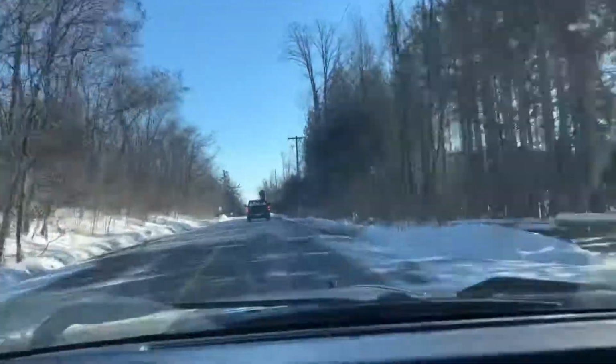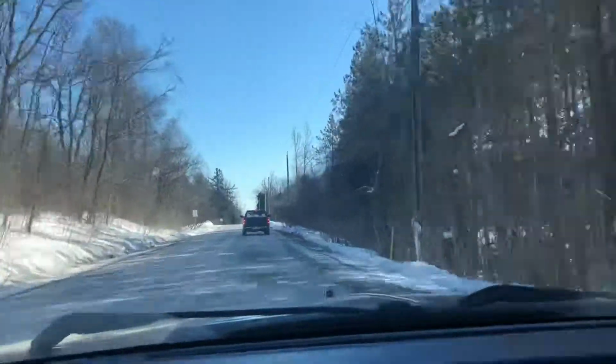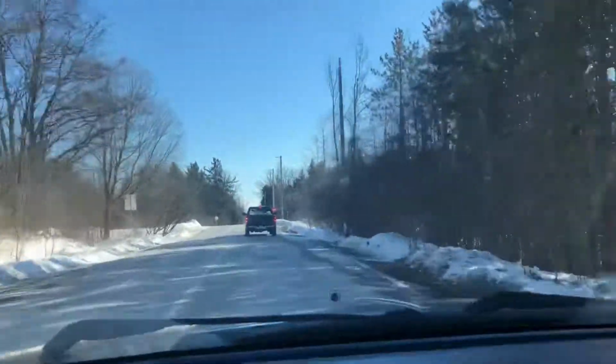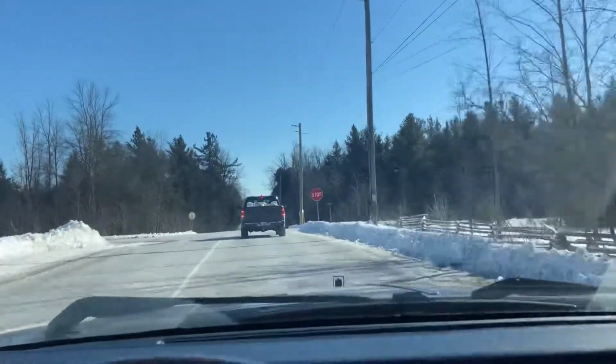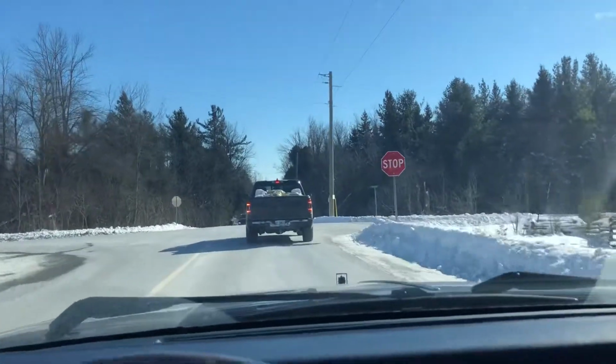It's neat. I recommend it. If anyone has the chance to buy an older car and just cruise around, it's a time capsule, and it brings you back to how things used to be. And it's amazing how far we've come.